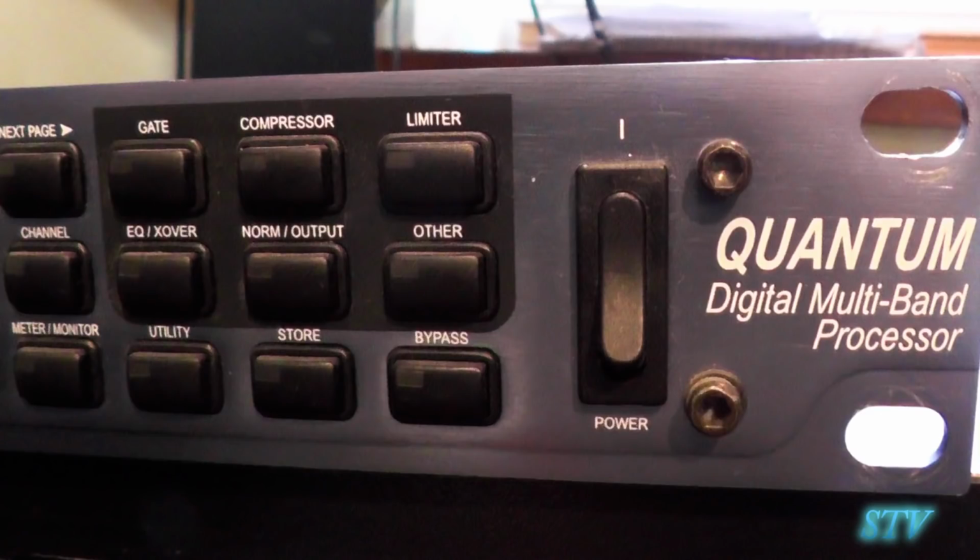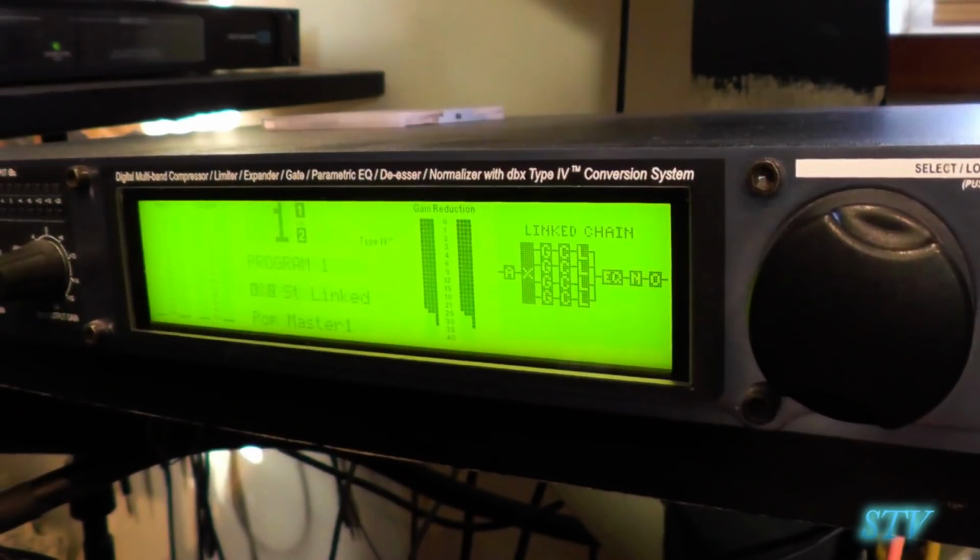Now over here we have the Quantum. What a machine this is. Again, if you see one, buy it. Having said that, they rarely come up for sale. I've got loads of master plugins, but this hardware version, absolutely awesome.